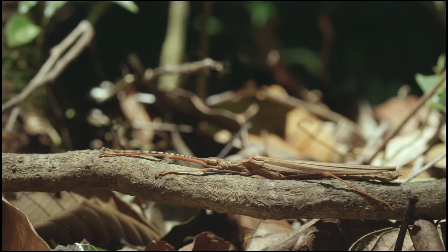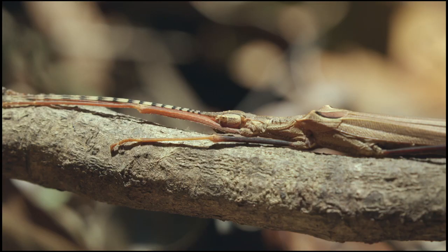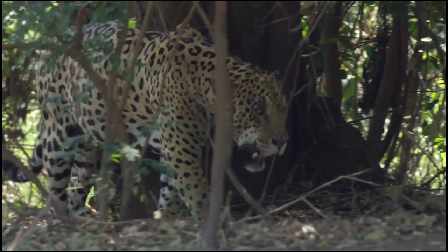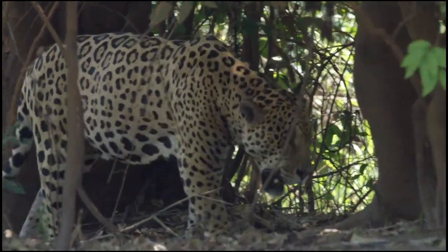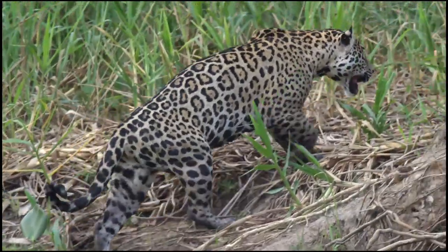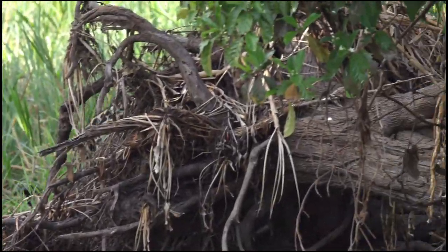Nocturnal stick insects also use camouflage to avoid detection by predators. But prey species aren't the only ones to use camouflage. Hunters do as well. In the dappled shade of the forest, large predators like the jaguar can be surprisingly difficult to see with their disruptive coloration.